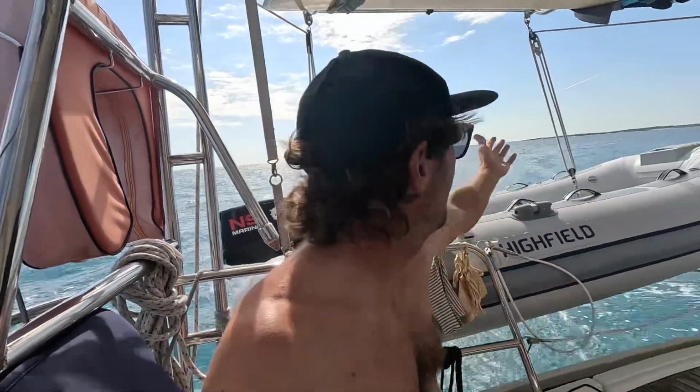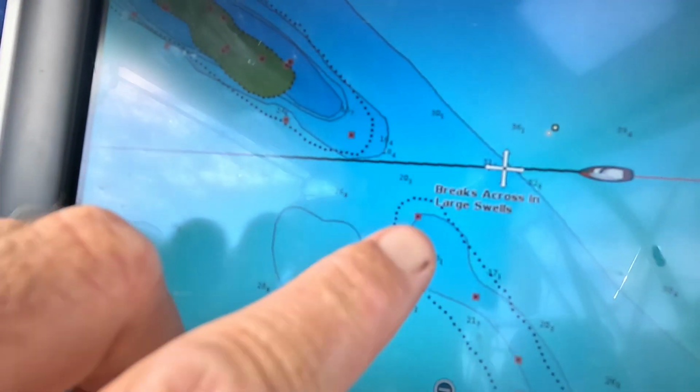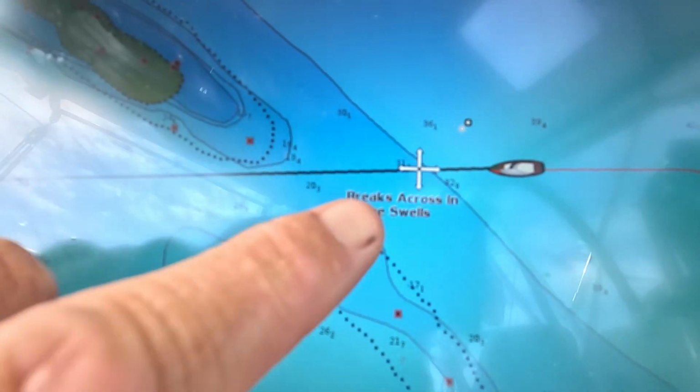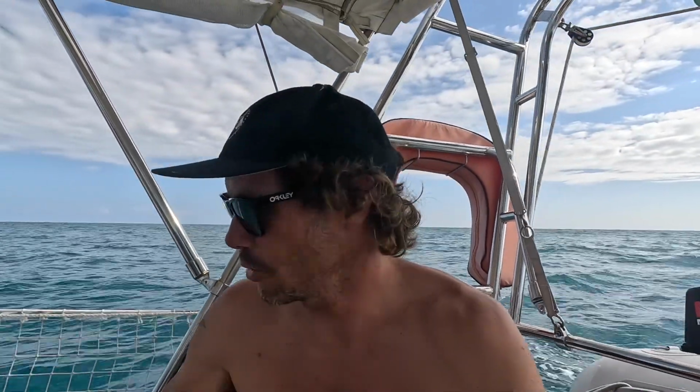Well, there you go. There's Whale Cay. The swell's been pretty decent size, but not unsafe in any way. Last couple times we've been through here, we've caught some mackerel. Nothing today, unfortunately. This is always the trickiest part of the Whale, right here. And as you can see, it says, breaks across in large swells. And this is where about 2 months ago a 38-foot sailboat broached twice and capsized, and he's on the bottom of the reef, came out in really dangerous conditions.